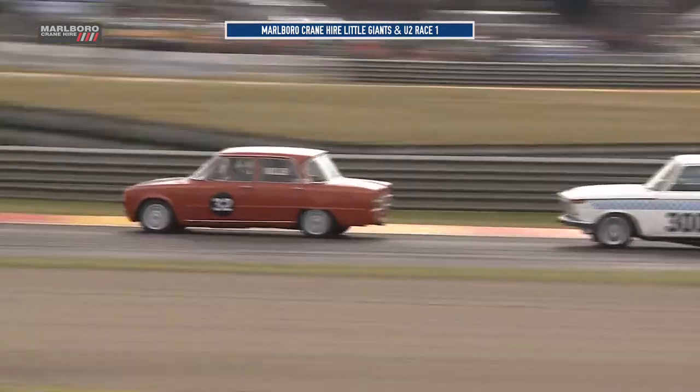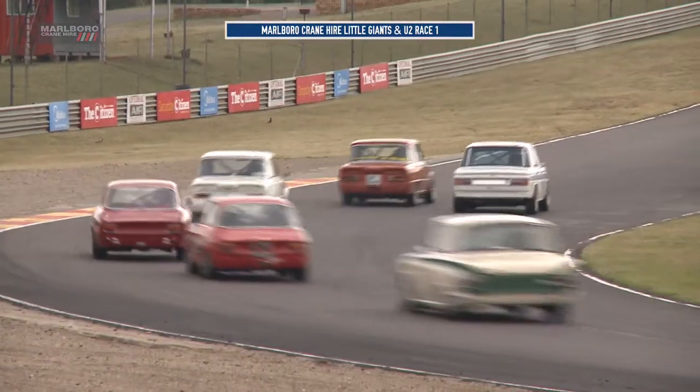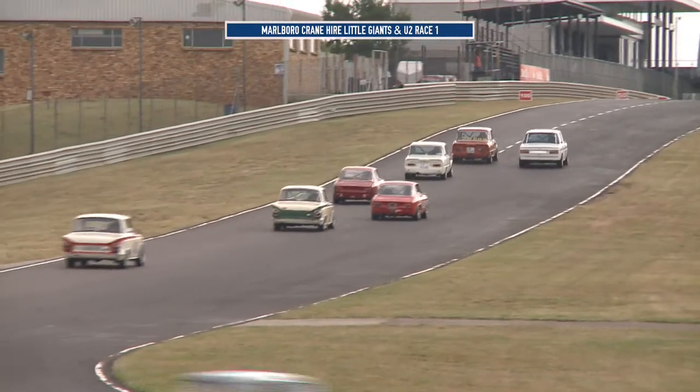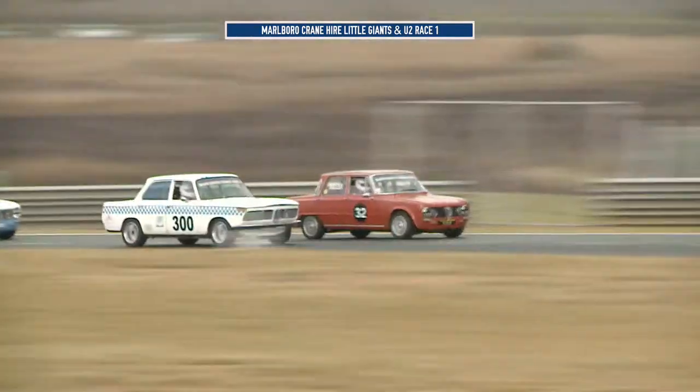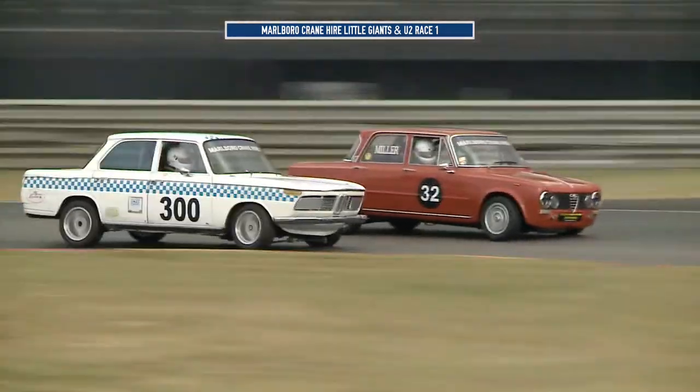Coming through turn 4, Miller leads from du Toit. Du Toit right on his tail. Du Toit cuts across. In fact, I think Miller might have missed a gear there. Oh, Miller might have missed a gear, and that's going to give Jonathan du Toit a big opportunity here right on lap number 1 to take the lead, if he's good enough on the brakes, which he probably might be. Oh, that is so close.